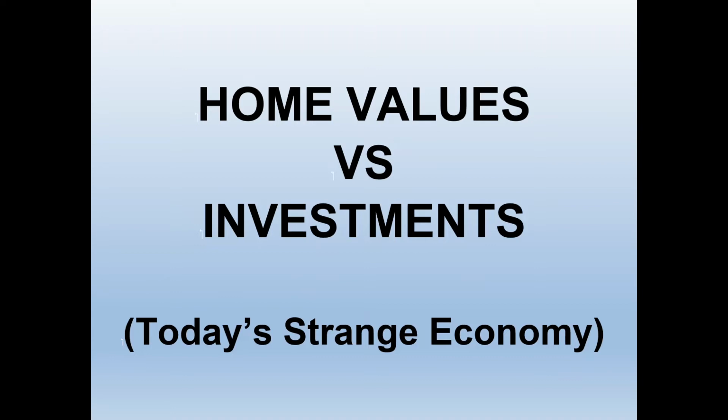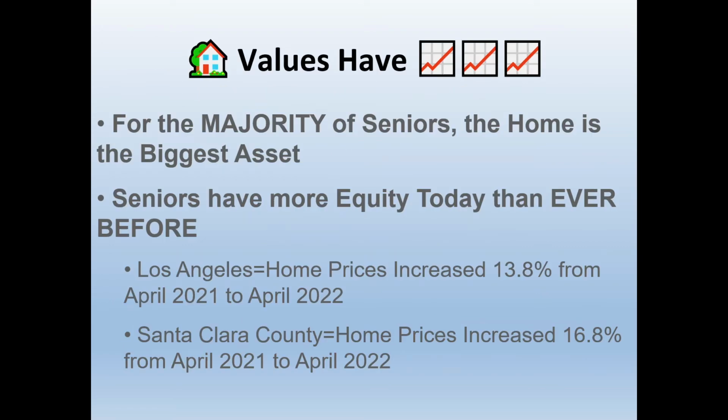And it's kind of a yin-yang, because again, you understand, especially with your real estate, and if you do have an investment portfolio, you know that in today's weird economy, home values are very, very high and investments are extremely low. So we know a couple things. Number one, home values have skyrocketed in these past few years. And the home is either your biggest asset or one of your biggest assets. But it's the fact that you, as a senior, have more equity today than ever before.